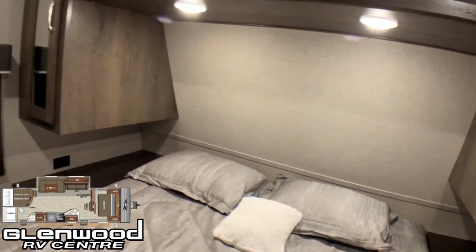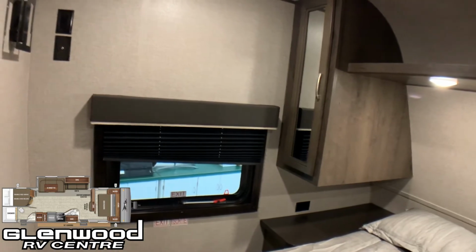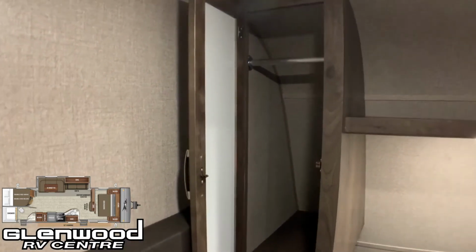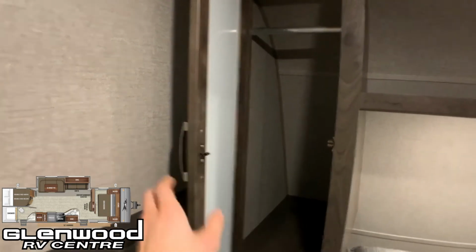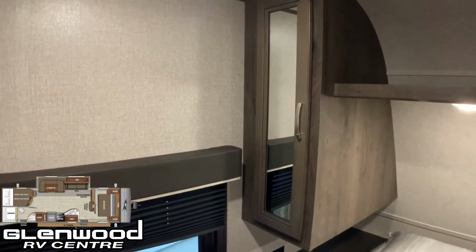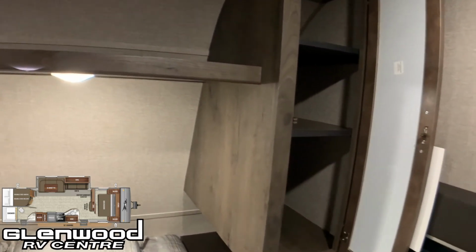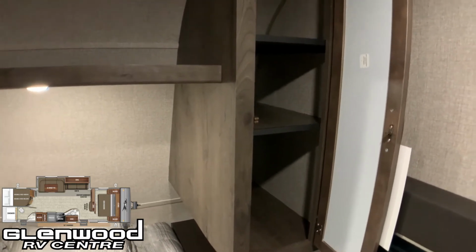And I think what we'll do is I'm going to open up some of the cupboards and we'll go through the cabinets. So on one side of the bed, the cabinet has a hanging clothes bar, so it's kind of like a closet. And I should mention that these doors are mirrored, so there's basically just another mirror in this trailer other than just the one in the bathroom. On the opposite side, it has shelves, so it kind of acts more like a dresser than a closet.